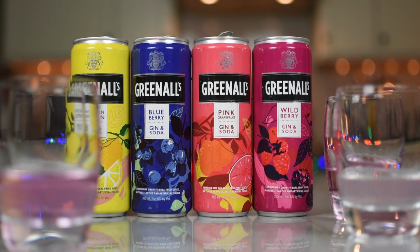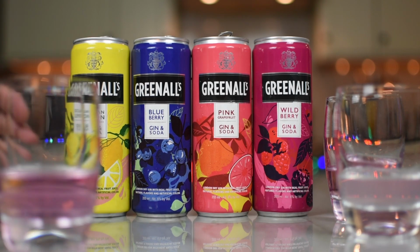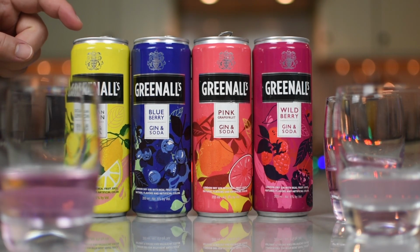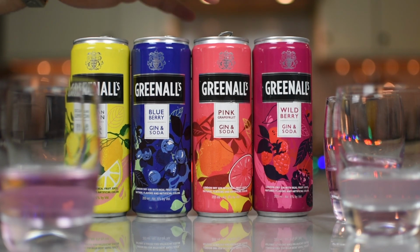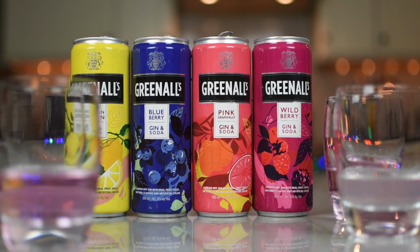So, if we were picking an order, I would probably switch the grapefruit with the blueberry. Go in that order. I think the lemon may have been the best, although the grapefruit's a close second. Grapefruit was really close. And then the blueberry, then the wild berry. I would go A minus, B plus, B, B minus. Well, that seems fair. C plus, B minus, because I don't like that one too much.